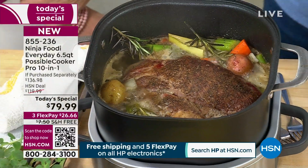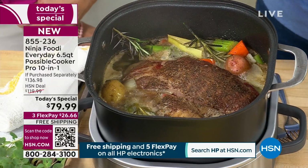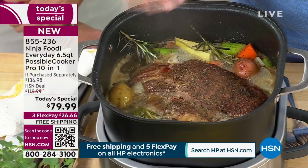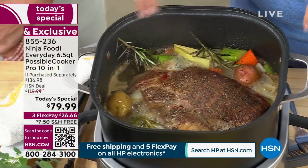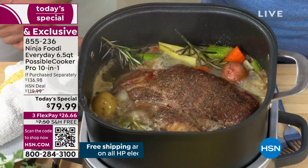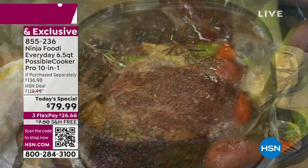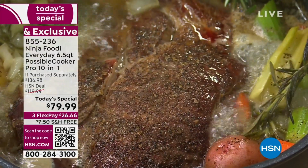This didn't stick. Once we seared and sauteed it, we changed it to slow cook, and then we brought it to a boil. I kept the lid off so I could show you. We added our broth, we added our vegetables. It smells so delicious. We've got our rosemary and our thyme in there with our potatoes and our carrots to do a wonderful Sunday pot roast.